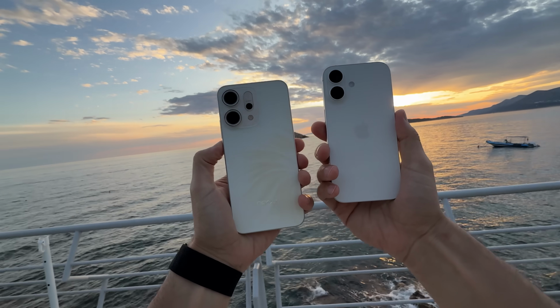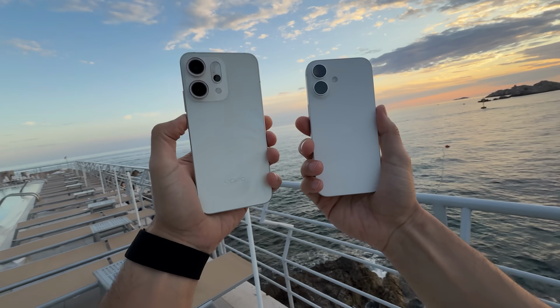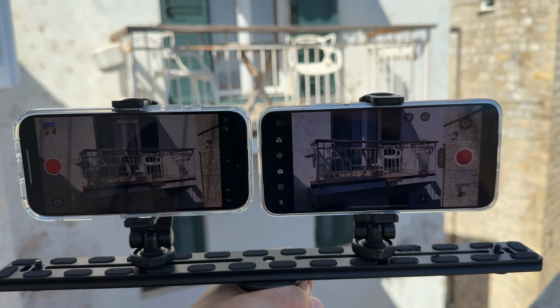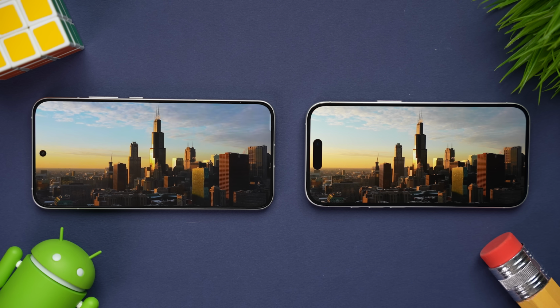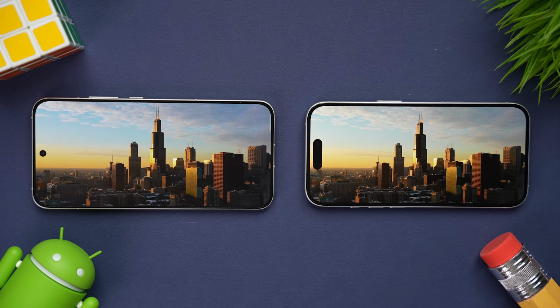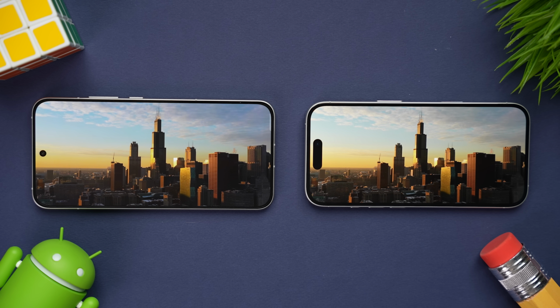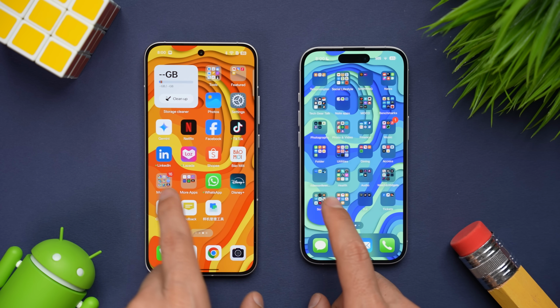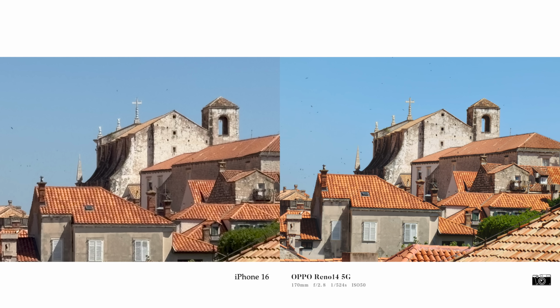Both phones have a similar feel, and I like the slightly round edges that don't dig into your hand. The Reno14 does have a bigger display at 6.59 inches versus 6.1 inches on the iPhone 16, and I like previewing and then looking at images on the larger display. It's also a 120 Hz display versus a 60 Hz display on the iPhone, and while I do like that from a user experience standpoint, it's not really a major thing when it comes to photography or video.